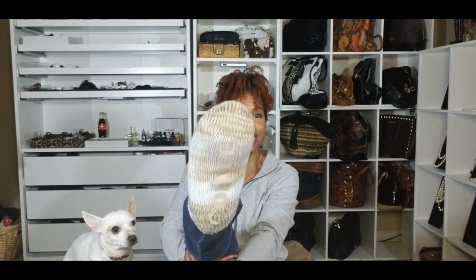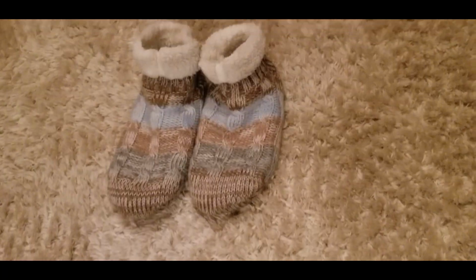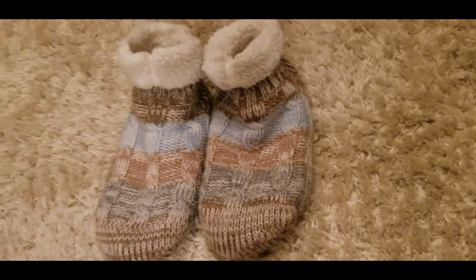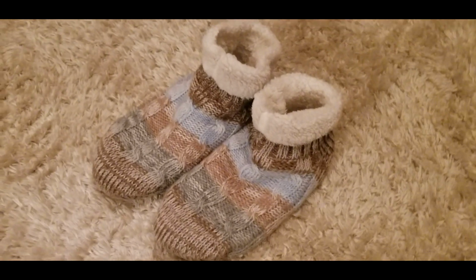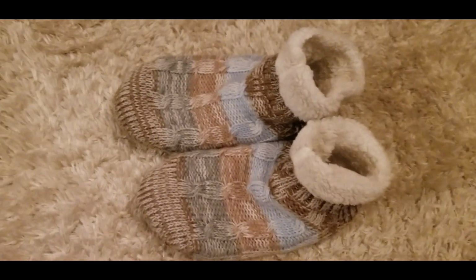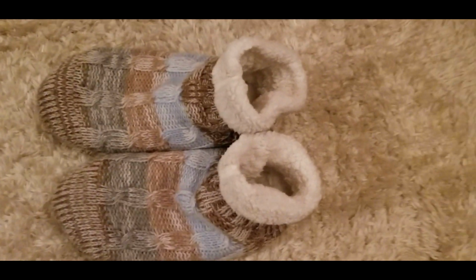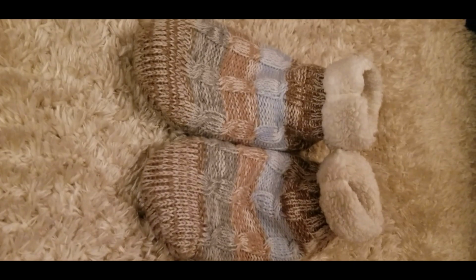I've been wearing them, you can see, but these are so comfortable. It has the white, like cotton on the inside. It has a little, I don't know what you call these little things at the end, like the soles, the bottom of a shoe. But I just love these little house shoes, footies. Again, they are just so comfortable.